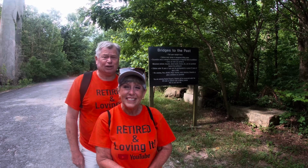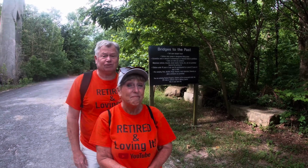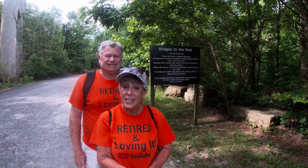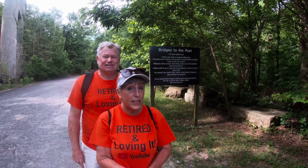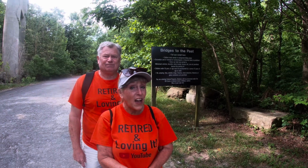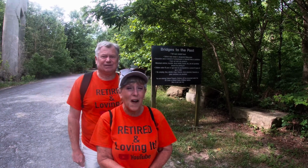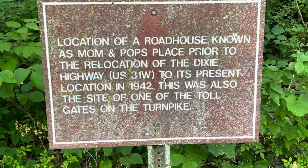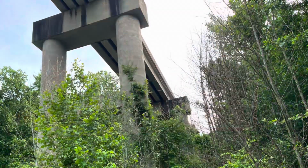If you listen real close, you can hear some artillery from Fort Knox. We're on Fort Knox basically right now. Because this is Fort Knox training grounds, and at times this path is closed to hikers, but today we're going to go on through. We were so glad the trail was open the day we came.